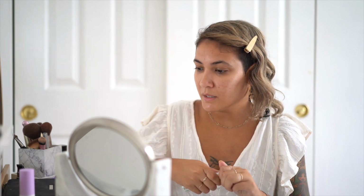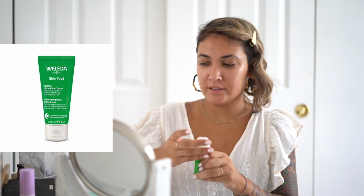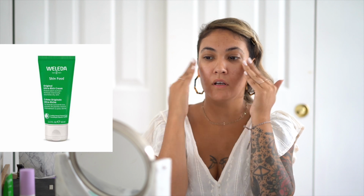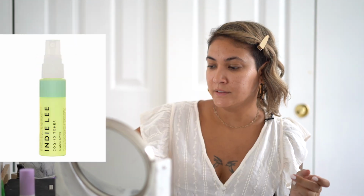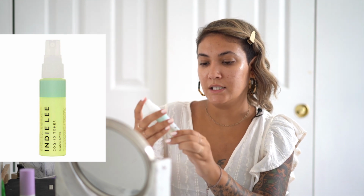Okay, so my skin is already cleansed and everything. I'm just going to add another layer of moisturizer. Just a tiny bit. I already have moisturizer, but I feel like my skin has kind of been very dry. So I'm just going to kind of layer it on. Going to spray some COQ10 Indeed Lee.